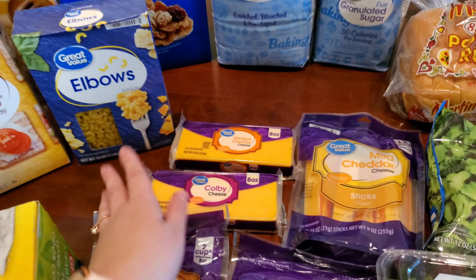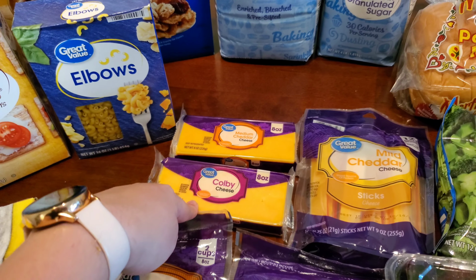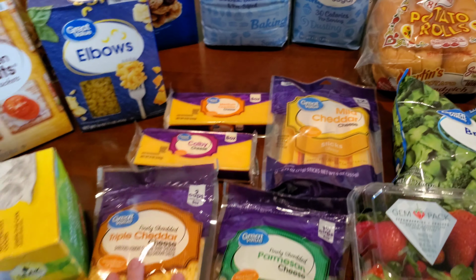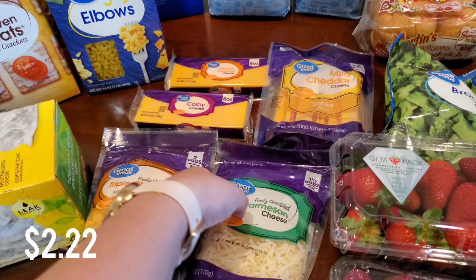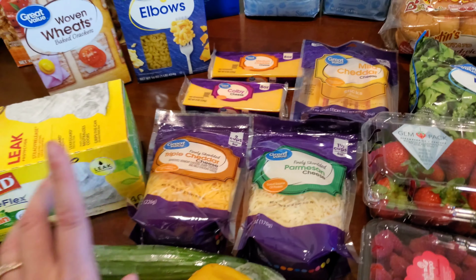Let's go to the cheese, because, you know, everybody knows us for the cheese. All right, so Jared picked up medium cheddar cheese and Colby cheese. I picked up some string cheese or cheese sticks for my lunches. We picked up this triple cheddar cheese for the mac and cheese. And we picked up some Parmesan cheese for the garlic chicken and the macaroni and cheese.